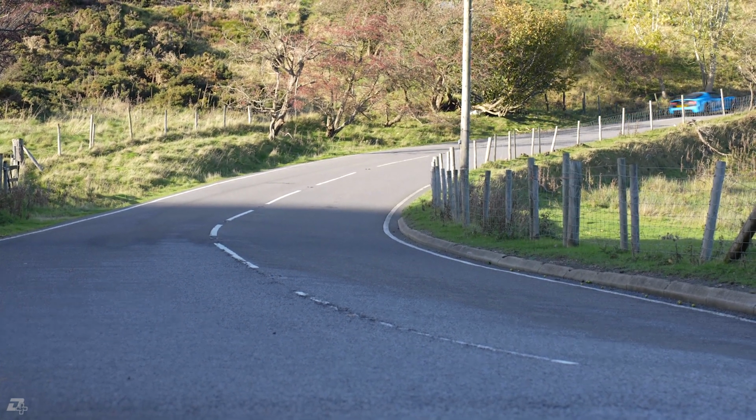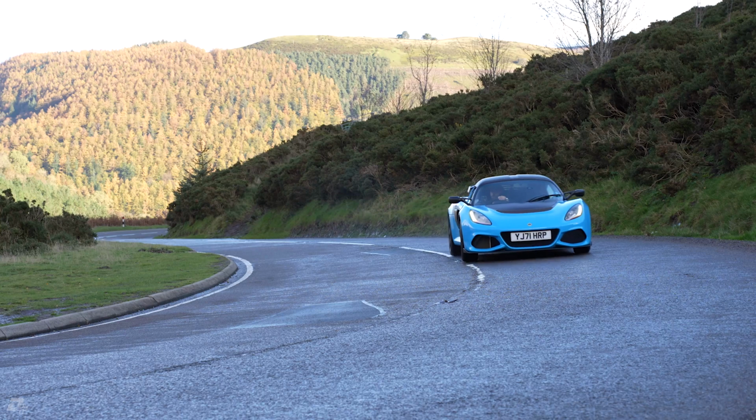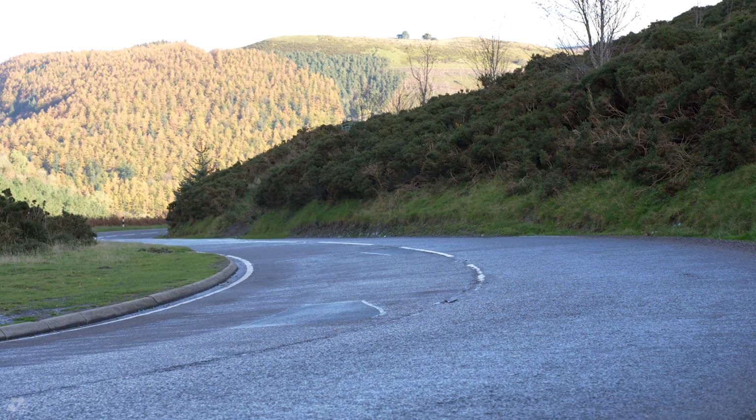But what's it like in the corners? Tremendous. The chassis setup is just different from the Exige S. You get double wishbone suspension, front and rear. No power assisted steering, but the confidence this gives you in the corners, it just wants you to push more. What a thrilling experience.